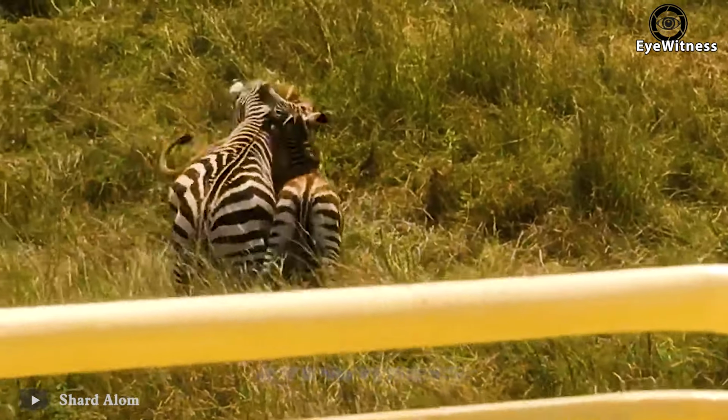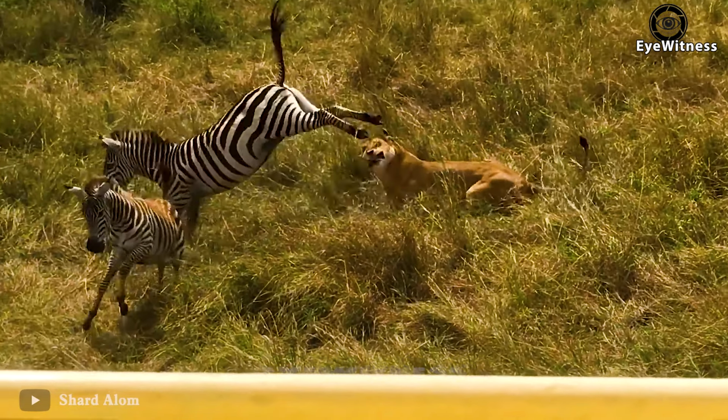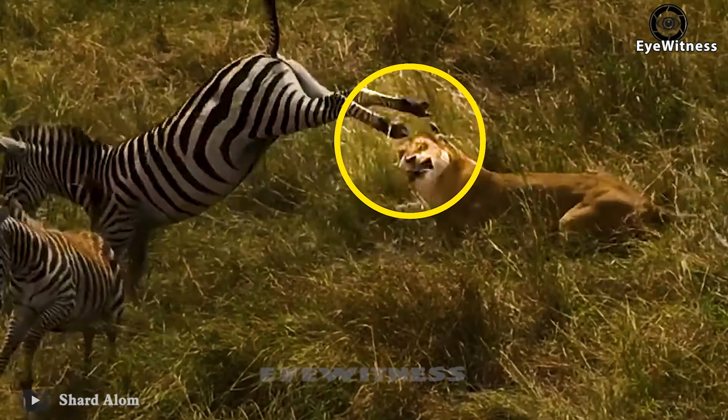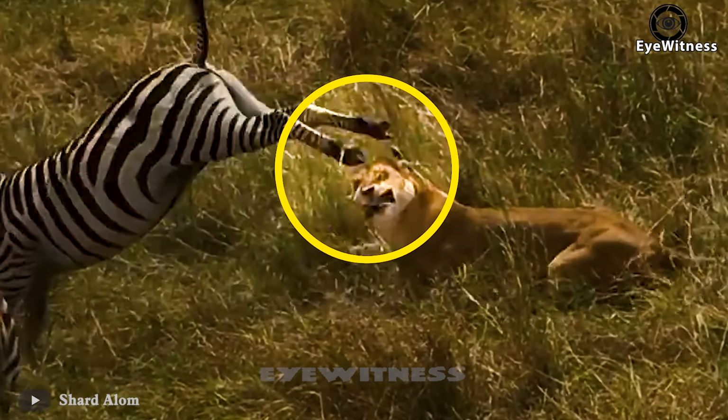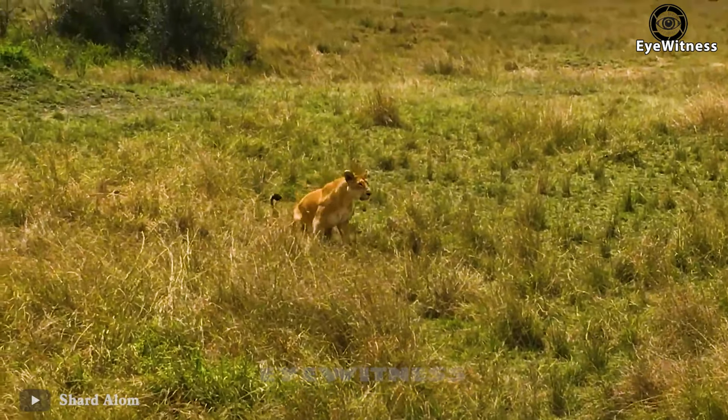Immediately, the mother zebra appeared and attacked the lion. The mother zebra throws a kick in the lion's face, causing it to fall painfully. In the end, the zebra rescues its baby from the hunter.